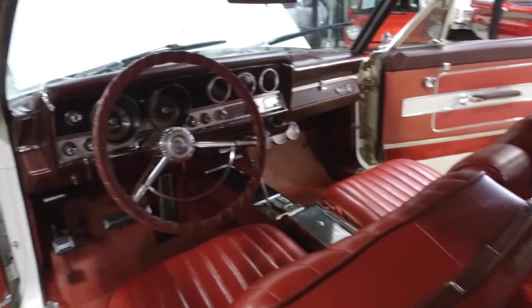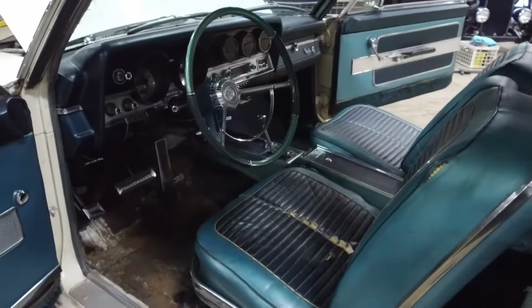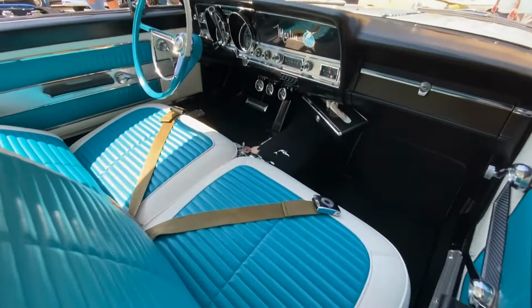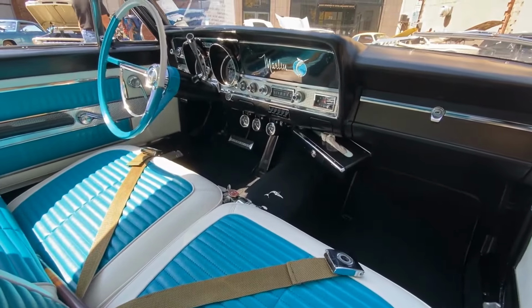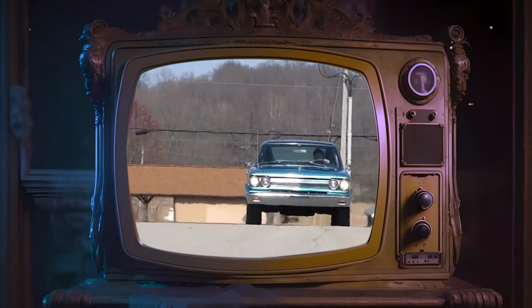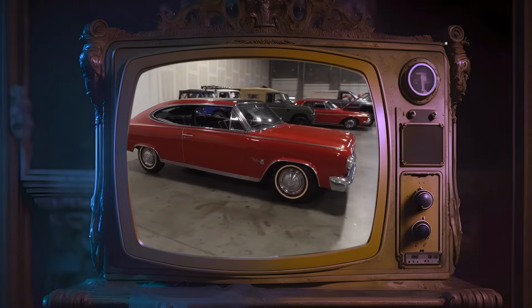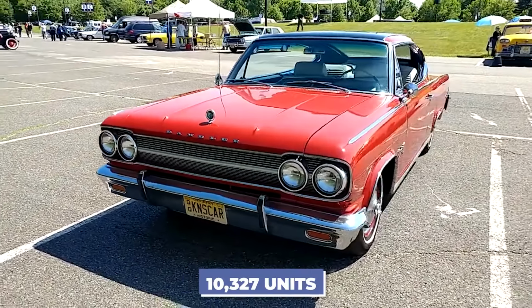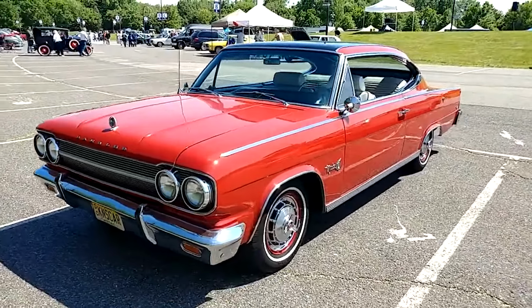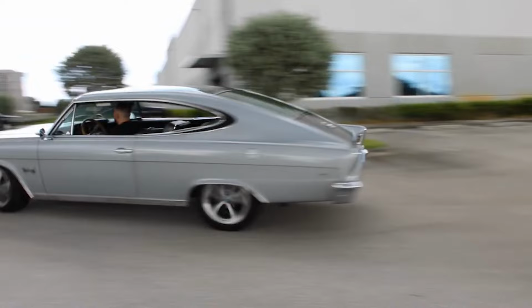The Marlin's interior was focused on comfort, providing individual reclining front seats, a center console, and a dashboard decorated with engine-turned aluminum. The car aimed to attract buyers looking for a combination of performance and comfort. However, it received mixed reviews and had modest sales, with only 10,327 units produced in its first year. The Marlin was marketed as a personal luxury vehicle.